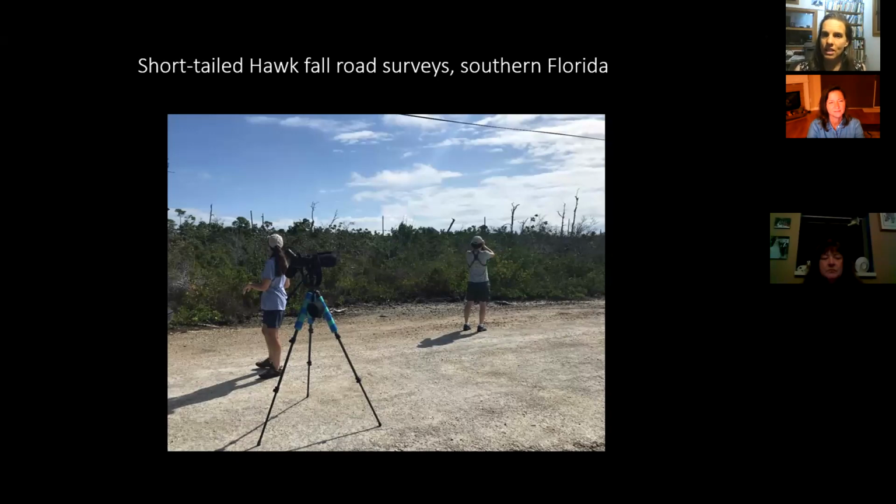And what we're doing is just getting an index of the numbers of birds using these areas and passing through. And by doing it a few times over the season, we can see when the peak of those migratory birds are going through the keys. And we time it with the Hawk Watch station that's occurring in Curry Hammock by Marathon in the lower keys.